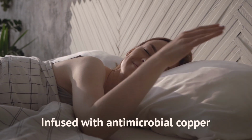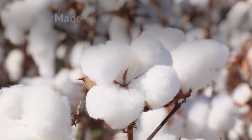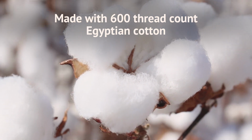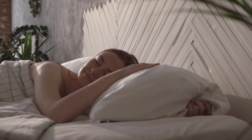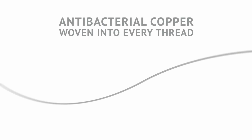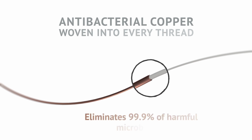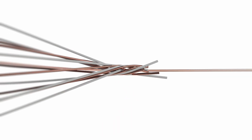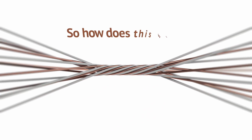Infused with real antimicrobial copper and made with 600 thread count Egyptian cotton, copper linens give you that amazing fresh out of the laundry feeling each night and every morning. With copper woven into every thread, our sheets will eliminate 99.9% of harmful microbial life, ensuring your sheets are as clean as your freshly washed face every single night. So how does it work?